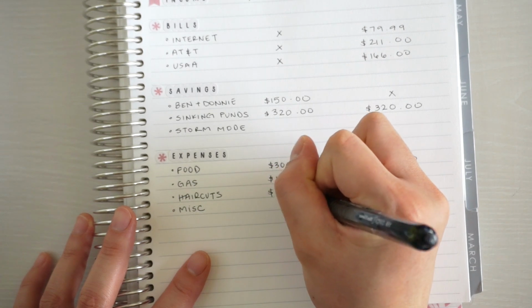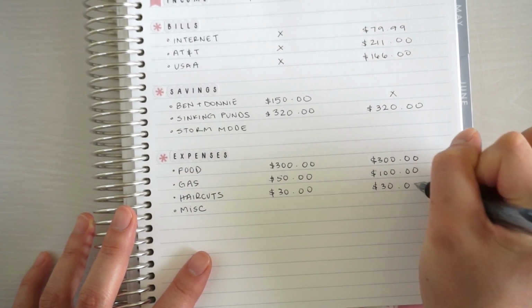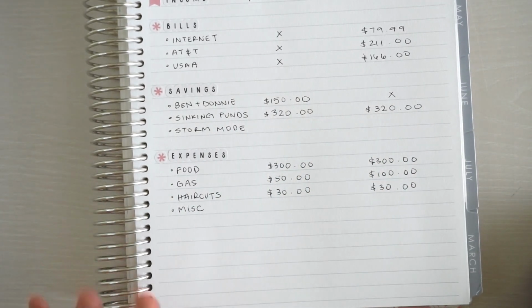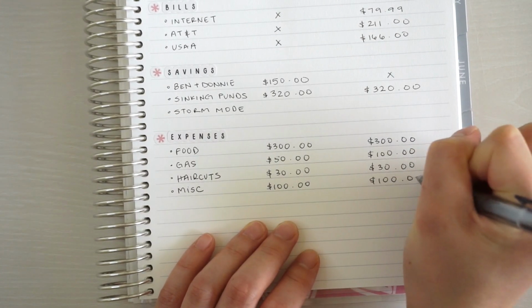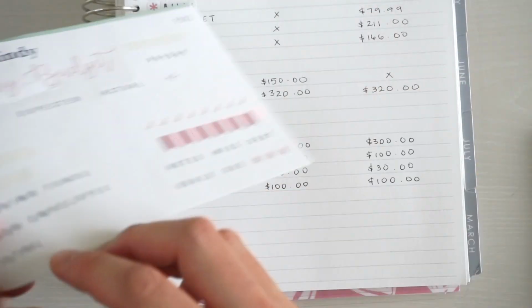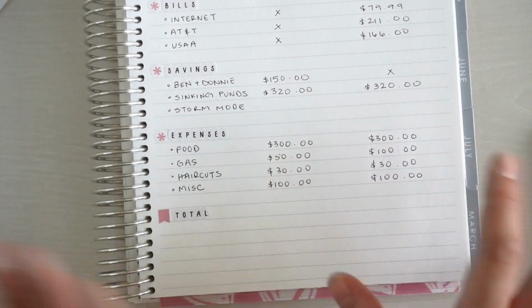Haircuts, it's always $30 because he pays $15 for the haircut every week. That's like the haircut plus the tip. For miscellaneous, I always do a $100 buffer, and yeah, that's about it. So now I'm going to go ahead and calculate the total for everything so I know how much to put into store mode.